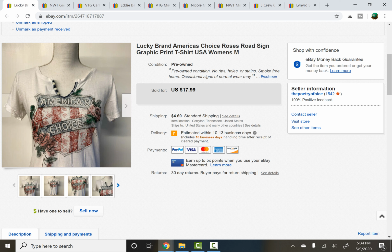All right, eBay, Lucky Brand America's Choice graphic t-shirt. This was listed for about 3 to 4 months, finally sold for $16 on a best offer.